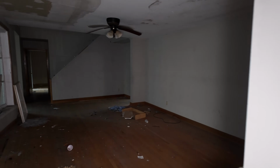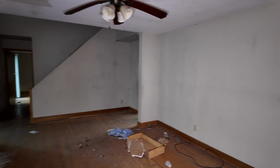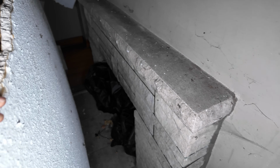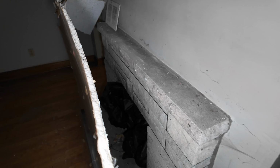All right, so this is a cool little area here. Not sure if this is a little rec area, a little family room. It's kind of a strange layout. I think we do have a fireplace here. The drywall is just blocking it. Yeah, I don't know why this is blocked like this. There's a big old spider on that. And it's now stuck like this. Okay. Let me fix that.